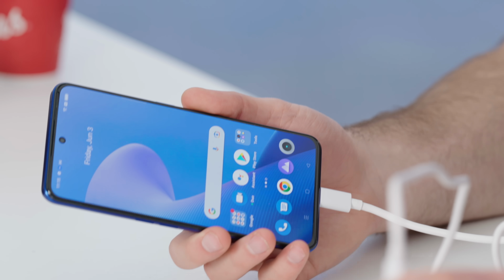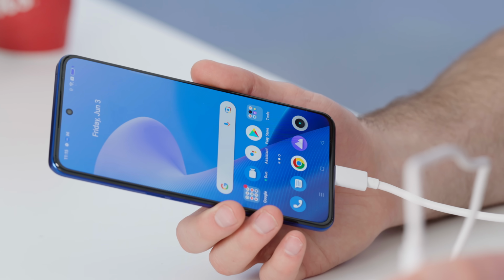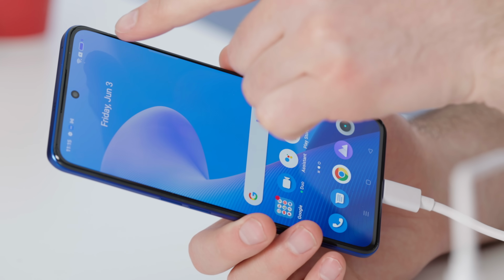I gotta do it one more time. What happens if the screen is unlocked? Not as flashy, just purple. Way cooler when the screen is off and you get this action right here.